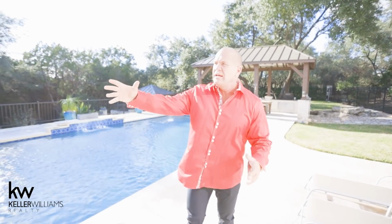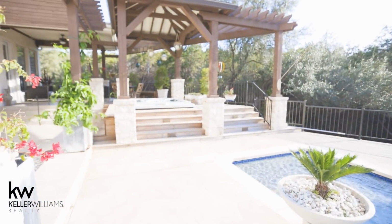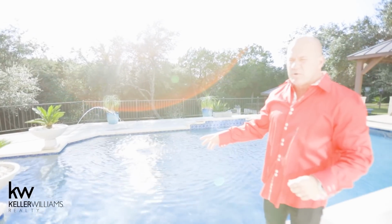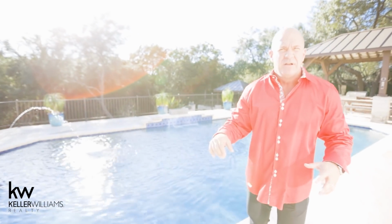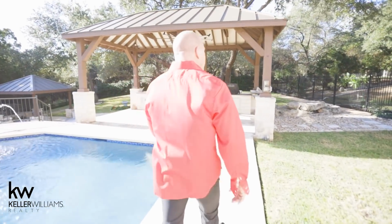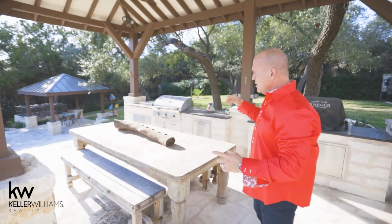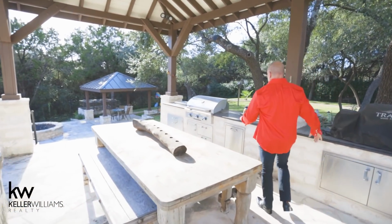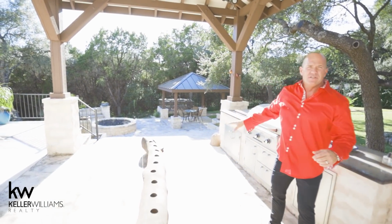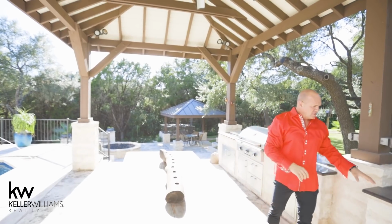Lots of space for entertaining. If you would, Matthew, pan back up there and give them a feel for how much room there is back here. The pool was just refinished with PebbleTech and all new tile all the way around. And look at these two outdoor living areas. Completely covered, dining table, grilling area, all overlooking the pool and all surrounded by woods. It is absolutely spectacular. Has electricity, it's all lit out here, it's granite tops.